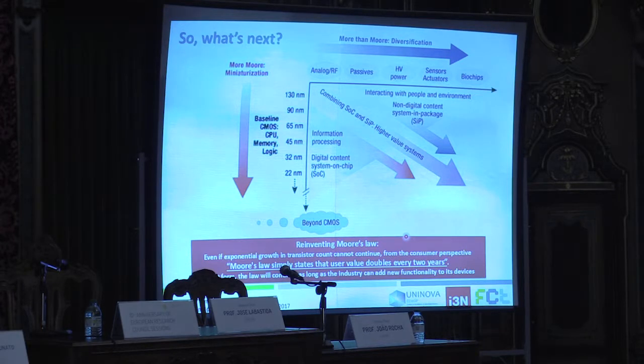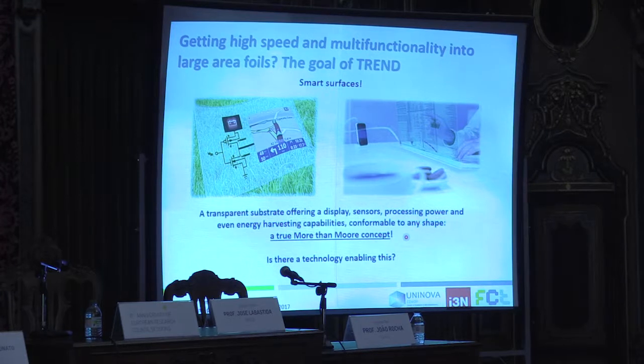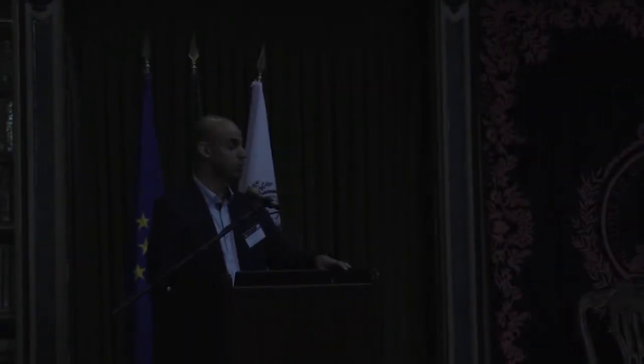So this made us think about what could be a cool idea to work with. And in fact, this is the goal of TREND, to get a transparent foil and try to put a lot of different electronic blocks into it that you can use for processing information, that you can use for sensing, that you can use for energy harvesting, that you can use for showing information in a display, for instance. So think about a material platform that can offer you all this. So this was the driving force to think about this ERC TREND.